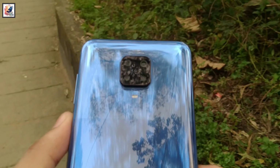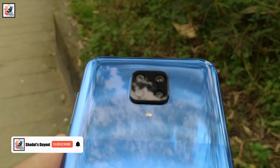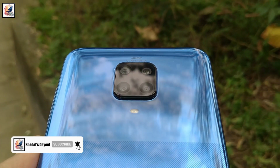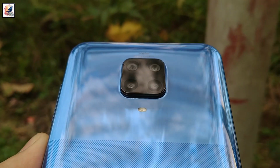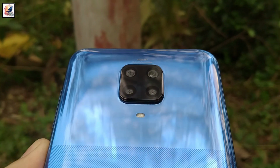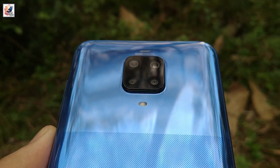Poco M2 Pro comes with a quad camera setup. First, 48 megapixel, 1.8 aperture, 26mm wide. Second, 8 megapixel, 2.2 aperture. Third, 5 megapixel, 2.4 aperture macro camera. And fourth, 2 megapixel, 2.4 aperture depth sensor.